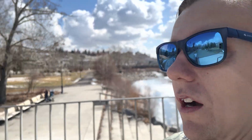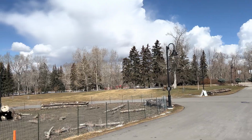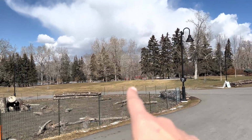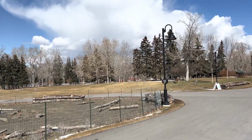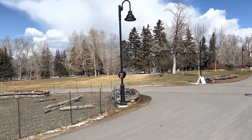Also, if you're like me and you have kids and you really want to take your kid to a really nice, beautiful playground, it's just over there. Now I know you can see a lot of construction, because sometimes people say summer is the construction season for Calgary, but that's the reason why this place is getting more and more beautiful.